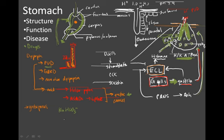calcium carbonate. These are uncharged molecules because they're salts. Calcium carbonate, which is typically in Tums, and because of the calcium, is actually used as a dietary supplement to prevent osteoporosis and to keep strong bones. There's also magnesium oxide, or hydroxide, which is milk of magnesia.